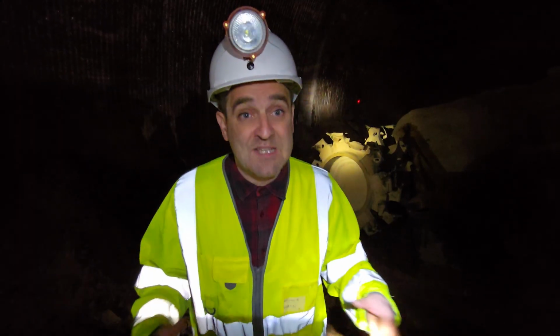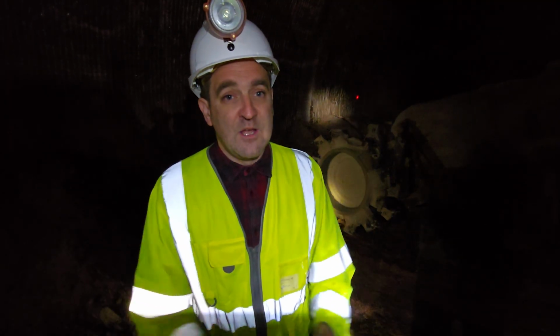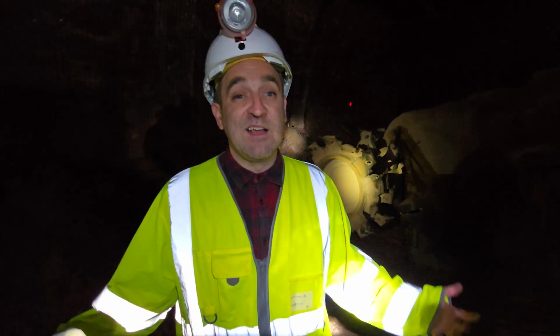It's like it's at the bottom of an ocean, basically, which effectively we are. 220 million years ago, when the salt was laid down here in the Triassic period, this would have been beneath a tropical sea. So we're now about 300 meters down. We're about 220 million years back in time, and we're basically under what would have been underwater.